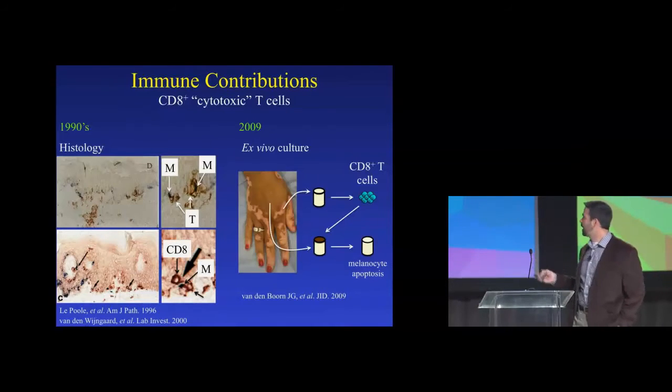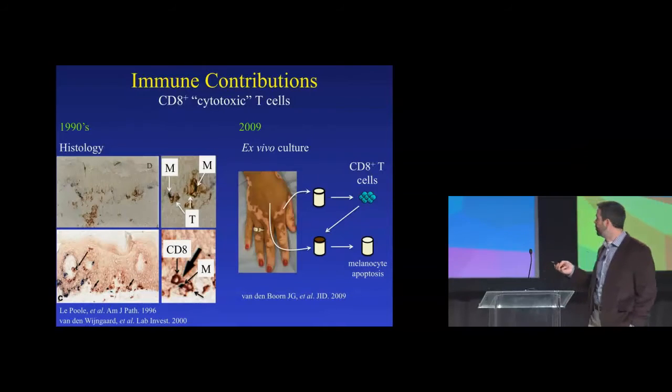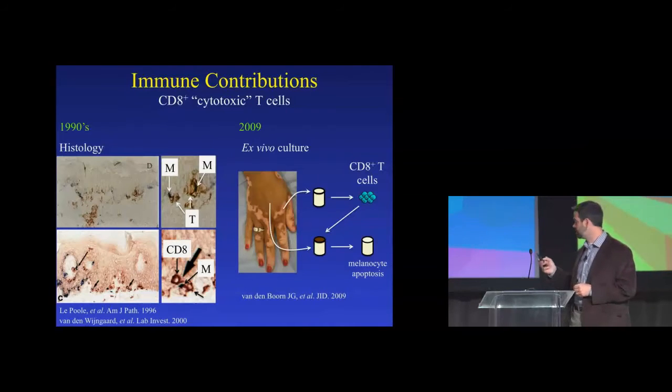So this further implicated CD8 T-cells in particular, because if you depleted CD8 T-cells from this pool, nothing happened. But if you enriched for CD8 T-cells, it was an even more vigorous response. So this showed that CD8 T-cells in vitiligo are both necessary and sufficient to destroy melanocytes.